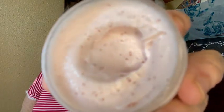Dove Exfoliating Body Polish, pomegranate seeds and shea butter. So I guess you would use this in the shower like soap, kind of. Ooh. You can see the seeds in it. It's pink with little seeds in it. So this I would definitely use on my face and the rest of my body to get off some of that dry, dead skin.